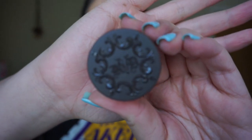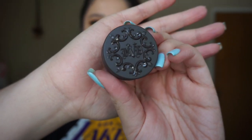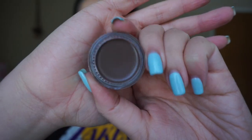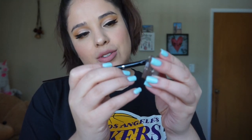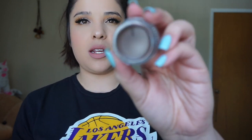This is so freaking pretty. This packaging right here, look at that. That is so freaking pretty. This is what it looks like. So I am just going to take my brow brush and just pick up a little bit. It's super creamy because I already made a dent in it. And we're gonna go in.